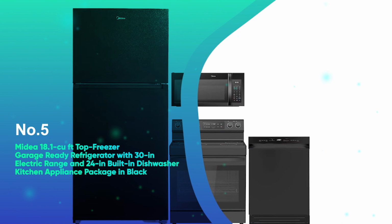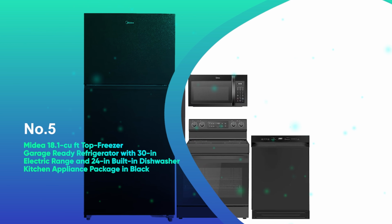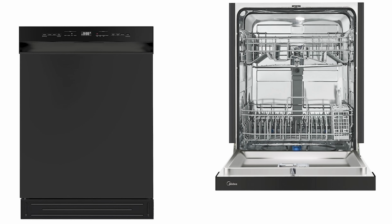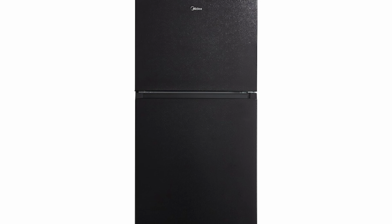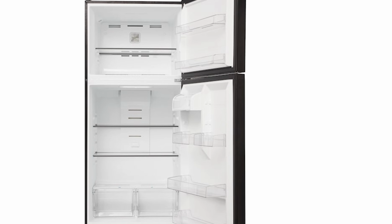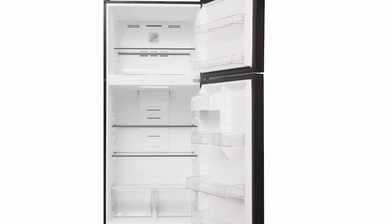Number 5. Midea 18.1 cubic foot top freezer garage-ready refrigerator with 30-inch electric range and 24-inch built-in dishwasher kitchen appliance package in black. The Midea 3-piece kitchen suite is engineered for durability and flexible installation, including garage-ready capabilities. The 18.1 cubic foot top freezer refrigerator features adjustable tempered glass shelves, humidity-controlled crispers, full-width door bins, and a frost-free freezer with automatic defrost, maintaining consistent temperatures across varying ambient conditions.